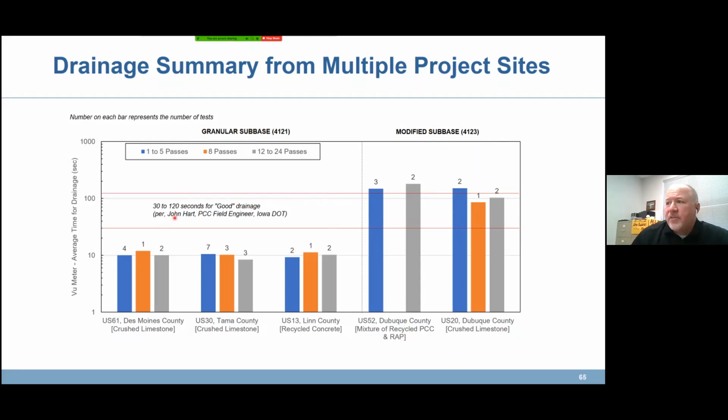But what this is showing is that they stay fairly uniform. These are 1 pass up to 24 passes based on different sites, whether we're comparing crushed limestone, recycled concrete, and then mixtures of recycled and crushed limestone. So we're not seeing a lot of big differences based on the impact of drainage. So that so far hasn't been a big factor. I think they'll continue to test these types of relationships with the open graded systems and the modified subbase, which is a kind of moderate level drainage system, and see how drainage is affected and long-term consolidation is affected as well.